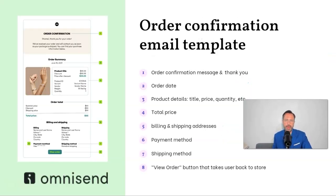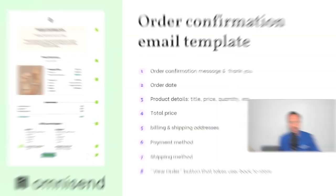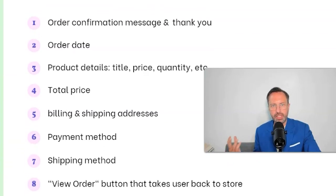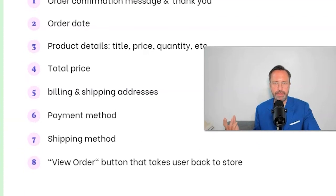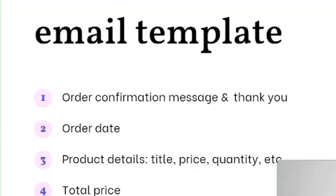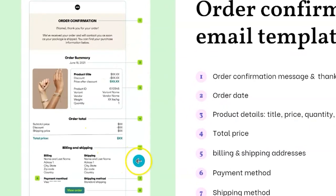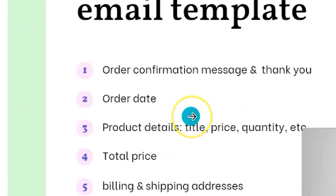So let's walk through some best practices in terms of creating a template for an order confirmation email. Here are some of the key things that are essential, and then there'll be some other things that maybe are not essential, but are going to be important in terms of driving more revenue. So the first is starting with the order confirmation message and a thank you, and you can see what this looks like graphically on the left. Then you put in the order date.